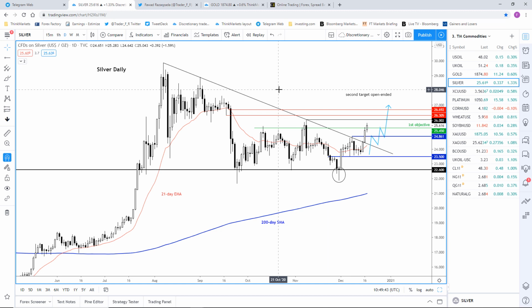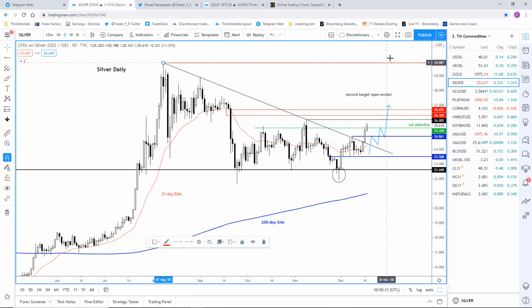But given how risk assets have been doing in recent times, and the fundamental backdrop for silver, which is strongly bullish in my view, and I'll talk about that some other time, I think silver's going to take out the high that was hit in August at just under 30. So that's why we're keeping a small portion open in case silver keeps going up and up and up from here.